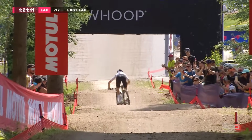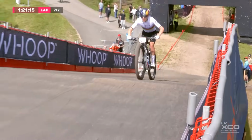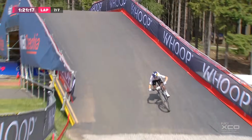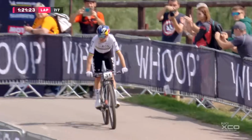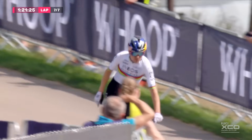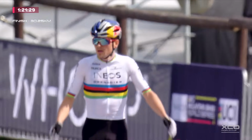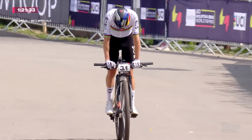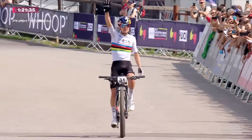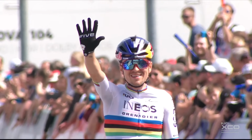He wins bike races. Tom Pidcock heads towards one of his favourite places, the start-finish straight off the Viso-Shane Arena, and clears the bridge for good measure. Tom Pidcock is about to make it a fantastic 4 in a row for Tom Pidcock in Nova Mesto, Namarave. Absolutely undisputed. They never got near him.